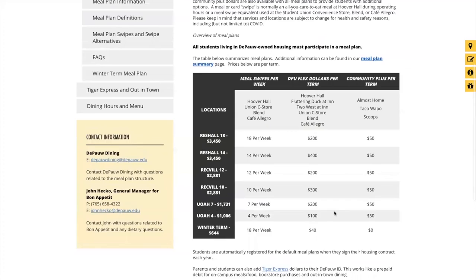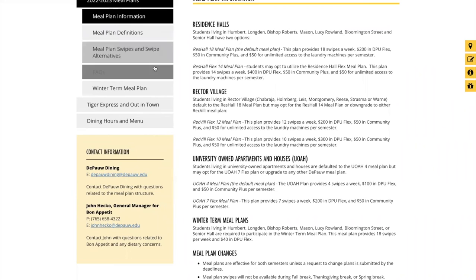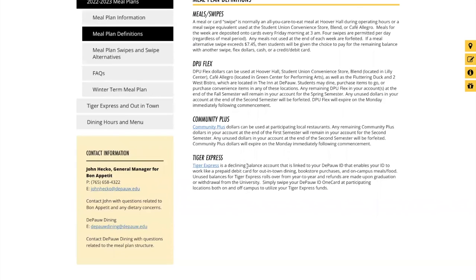These are more detailed information about your meal plans, which meal plans you could choose based on the residence hall that you live in. This is the definition that I just mentioned about what a meal plan is, swipes, what DPU Flex and Community Plus are, and Tiger Express. Tiger Express is a balance account that is linked to your DePauw ID, and it will work like a prepaid debit card.